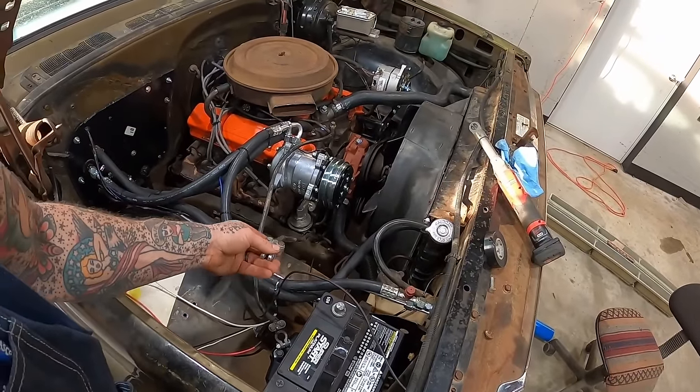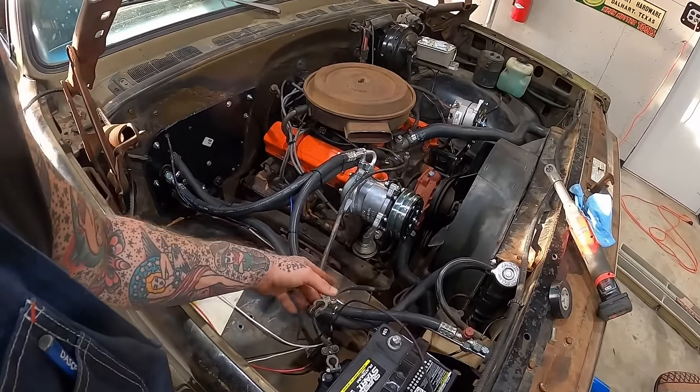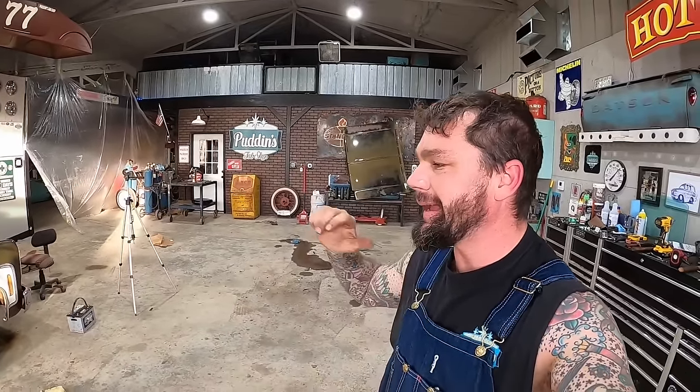Definitely gonna need a longer positive, so that's fun. We'll get to swap that out. Little crap's adding up, but we don't care, guys. We're gonna keep pushing through, get this truck ready to get it out of here.